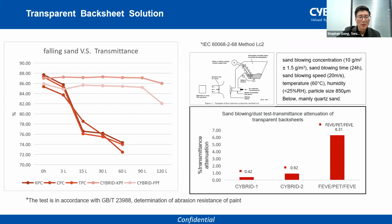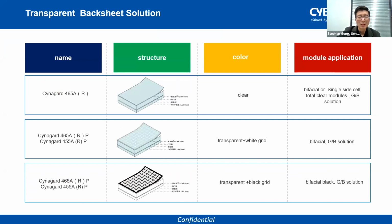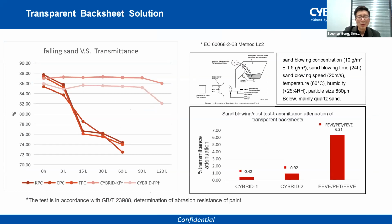There is one point for the transparent backsheet. People always like it for aesthetic reasons, but sometimes people want the transparent backsheet to replace the glass module, and they want to put it into the Gobi Desert or some areas with more dust or strong wind. So we made an interesting test that is called the sand blowing test for the transparent backsheet.